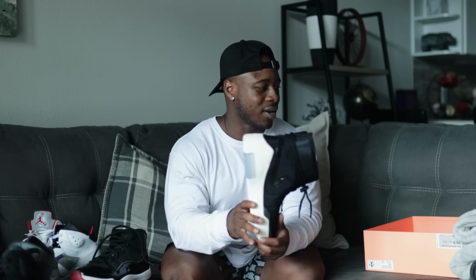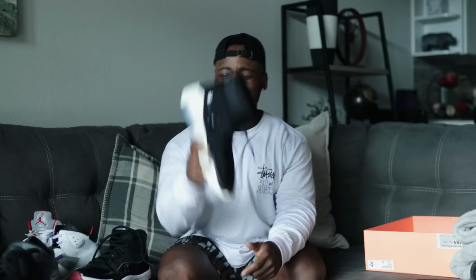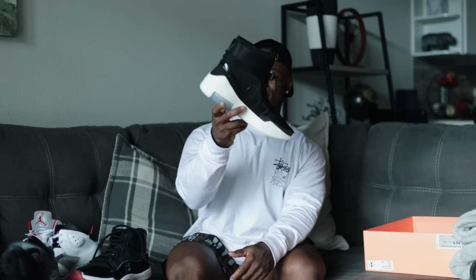But those are the only Fear of Gods I have. I only have 3. Once again, they have a lot of different colorways I just was not interested in. But yeah, as you can see too, these have not been worn at all.